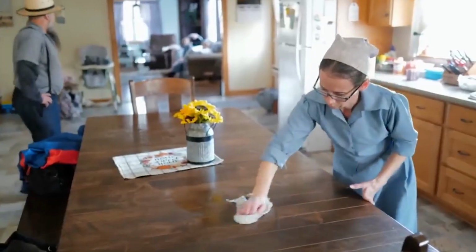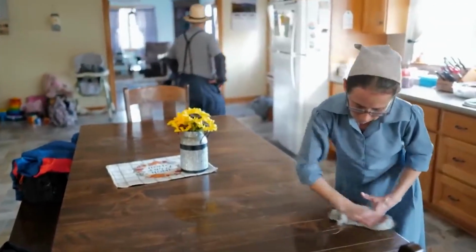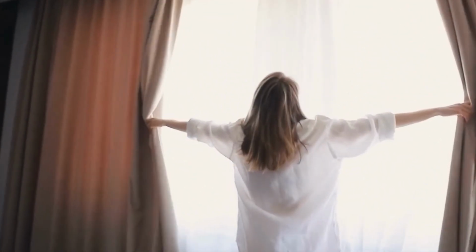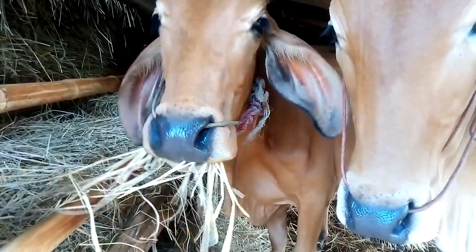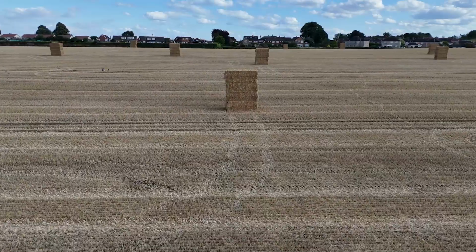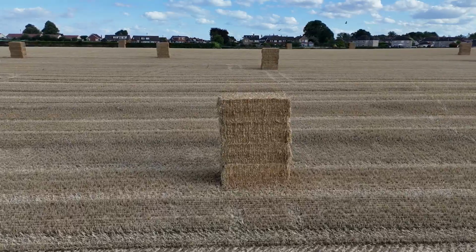For those looking to replicate these techniques, the key is starting with small, manageable changes. Add draft stoppers to your doors and windows, hang heavy curtains to block cold air, and layer rugs on your floors to prevent heat loss. If you have access to straw bales, consider stacking them around the base of your home for an extra layer of insulation. These small adjustments can make your home significantly warmer while keeping your heating costs low.